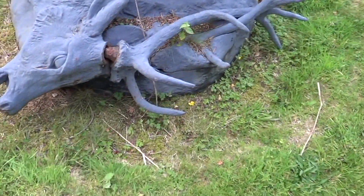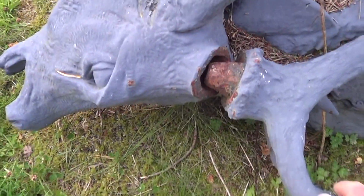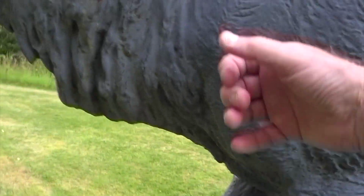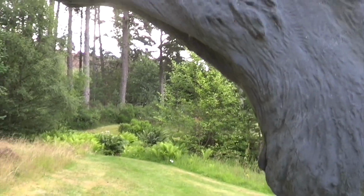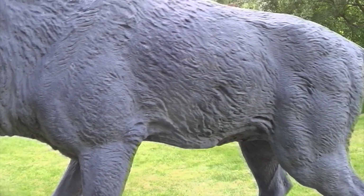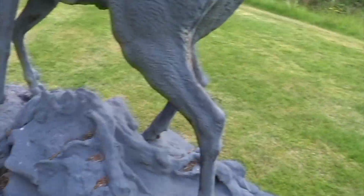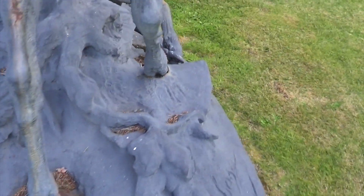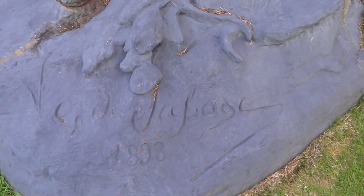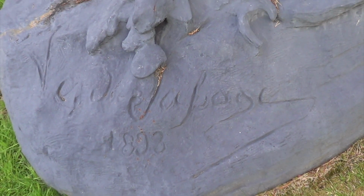Cast iron. A bit broken. One of its antlers has come off, it needs fixed, but that will be a difficult job I think with cast iron. And it's quite solid. Probably the same size as the real deer. And it has a date on it, what's the date on it? 1893. And I can't make out the name. Signed by somebody.